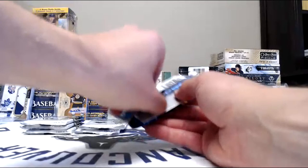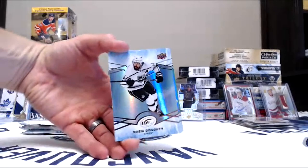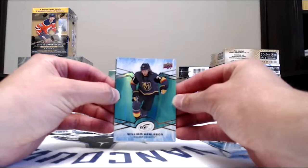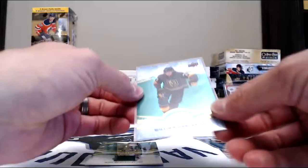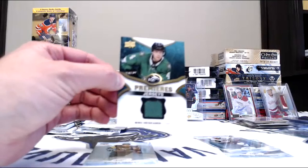18-19 Upper Deck Ice. We have Vegas, William Karlsson, green base parallel. Vegas doing pretty decent. Oh, Dallas, a nice hit coming. William Karlsson. And next up, we have a Dallas Stars Premier Jersey, Miro Heiskanen.